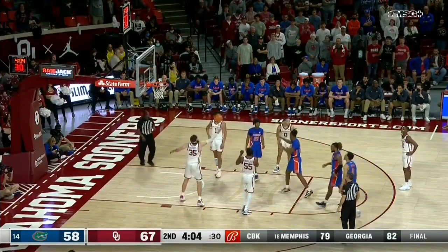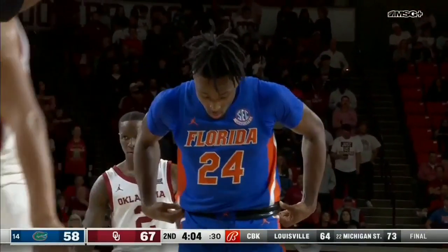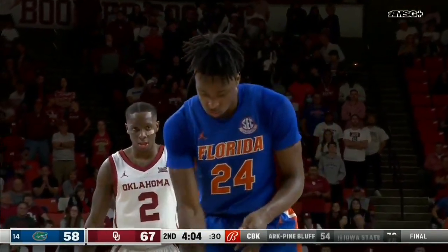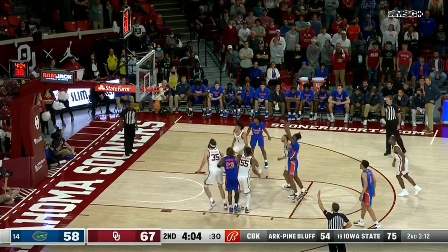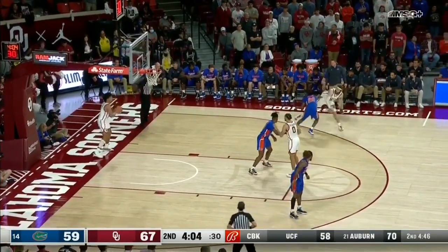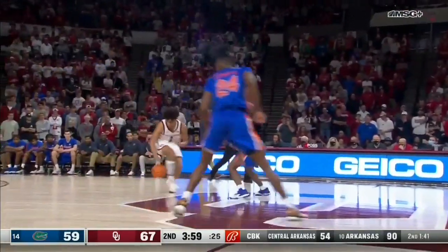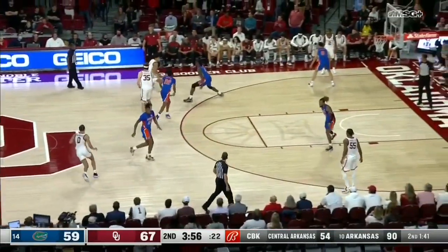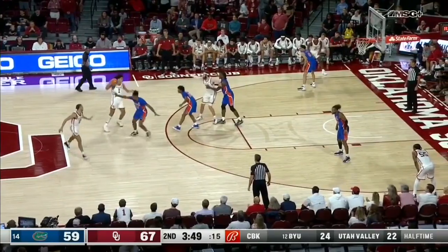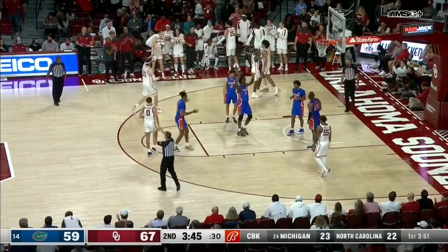Landers Fleming, first of two, plays off the back of the iron. Fleming's got 16, but only two in the second half. And he gets one of two. Sooner lead is 8 with 4 minutes to play in this one. Both teams are in the bonus. Hill, give and go with Groves, and a whistle and a foul call.